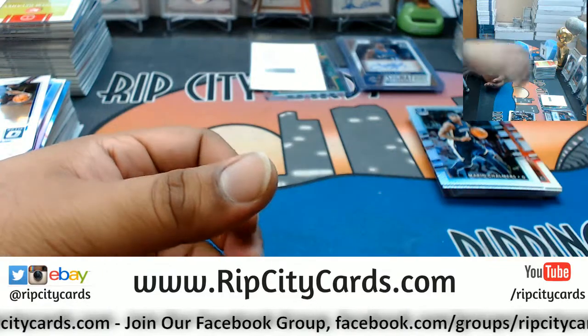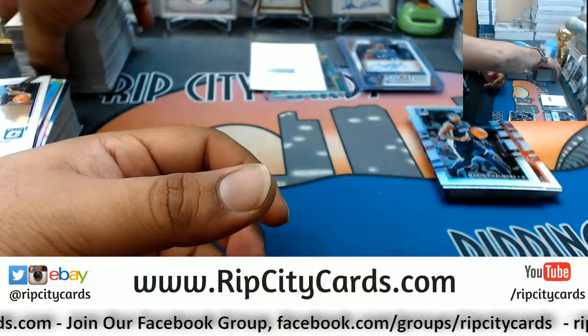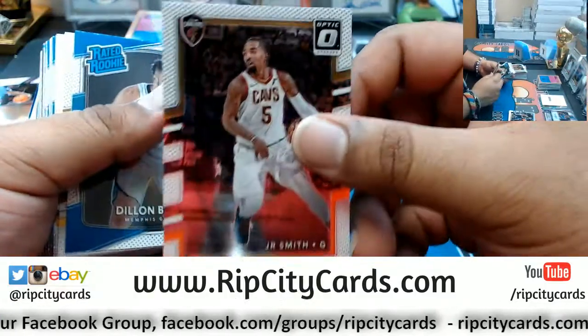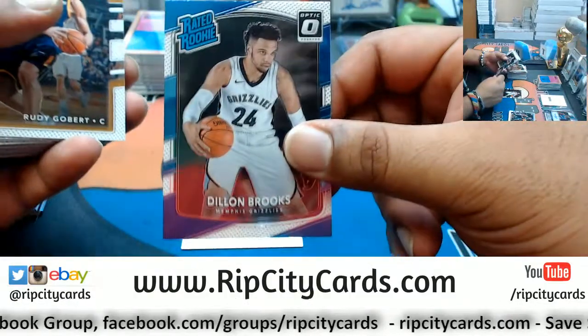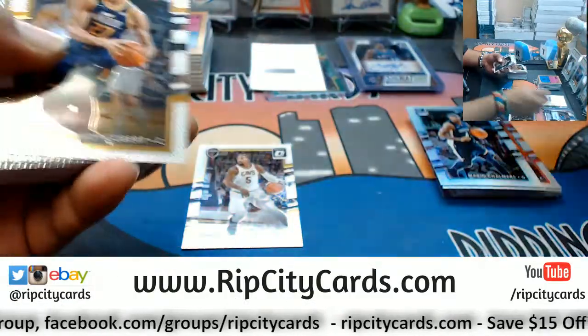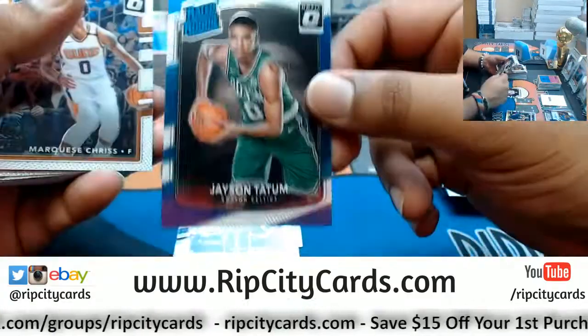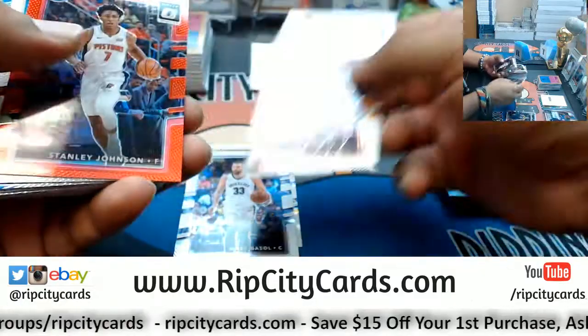And now for the last box, Mojo. Good luck, especially those that have not gotten a hit yet. Here we go. Good old JR. Dillon Brooks Grizzlies rated rookie. Rodney Hood refractor for the Jazz. A Jayson Tatum rated rookie, Celtics.